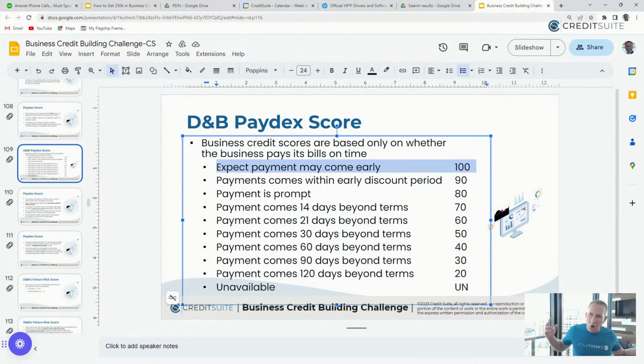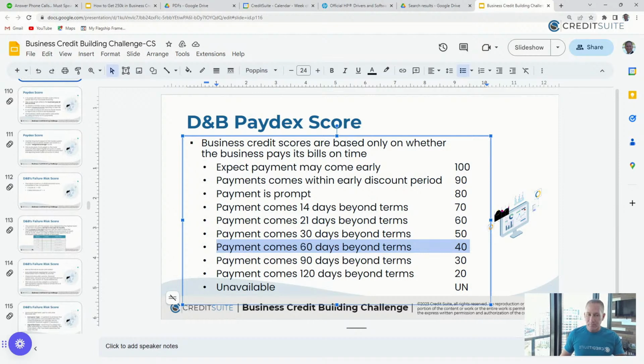So all they do is look at all of our payments and figure out how early or late we pay them. And then whatever that average is, that's what our score is, right? So if I have a 40 score, then on average, all my bills are getting paid basically 60 days late. That's how average they are. And that's what Equifax, and that's also what D&B's main scores do.